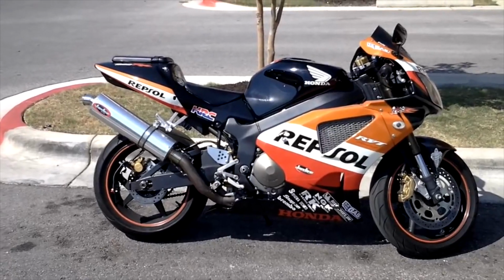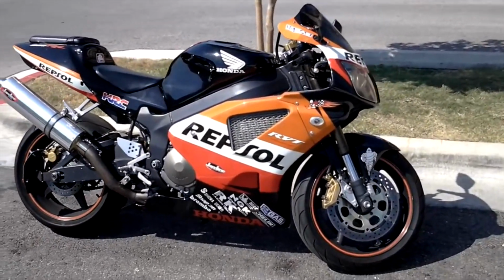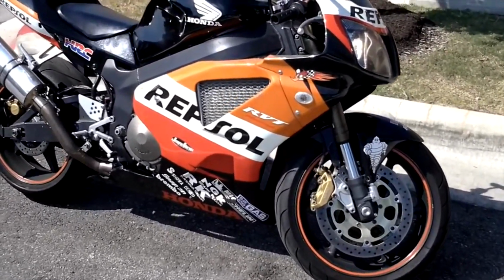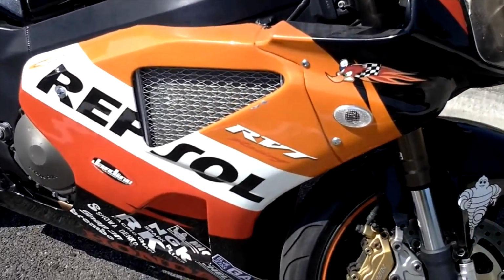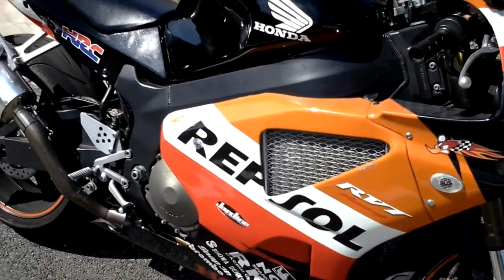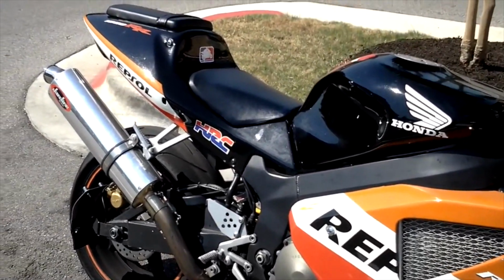But a lot of people didn't do that. A lot of these RC51s landed in the wrong hands, and a lot of guys that were doing stunting thought that the RC51 was a great bike for that, only to find out that you would starve the cylinder if you were to do wheelies for a couple of miles. It wasn't the bike for stunting.